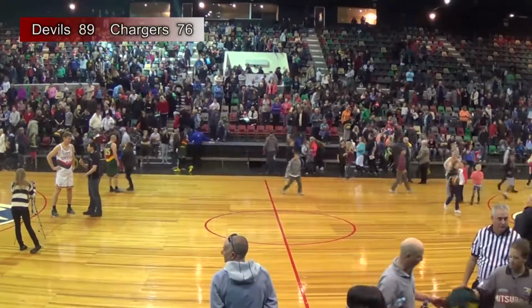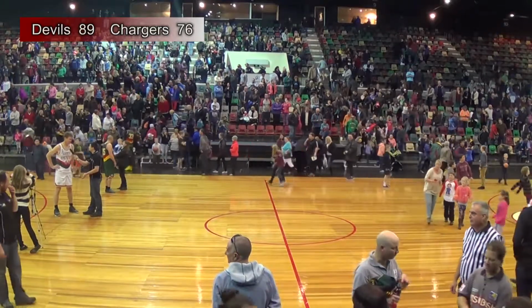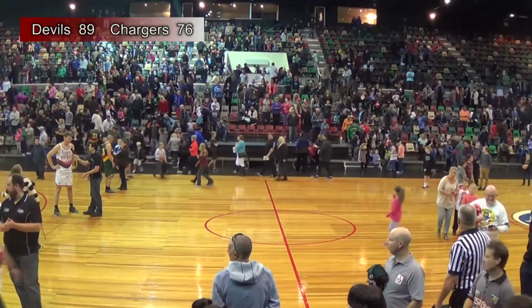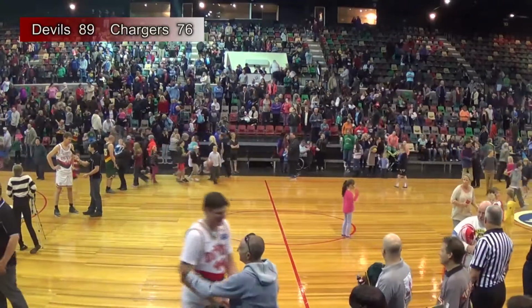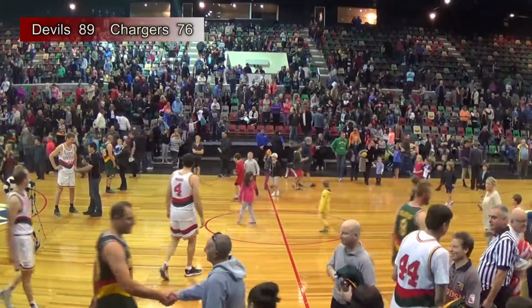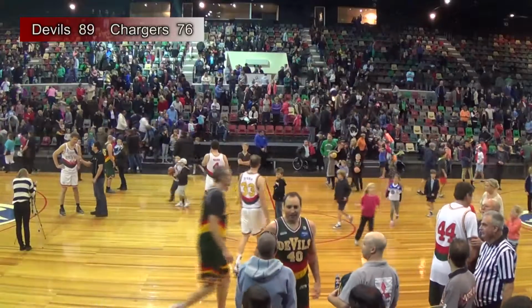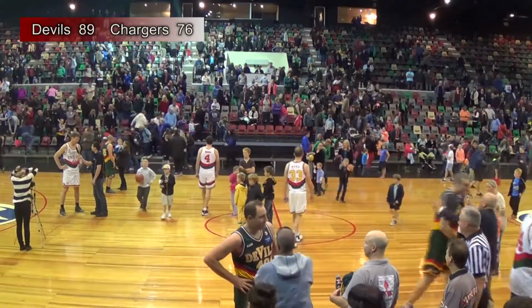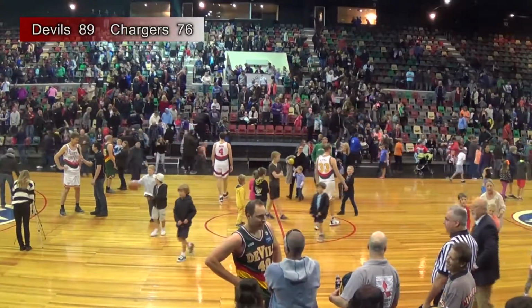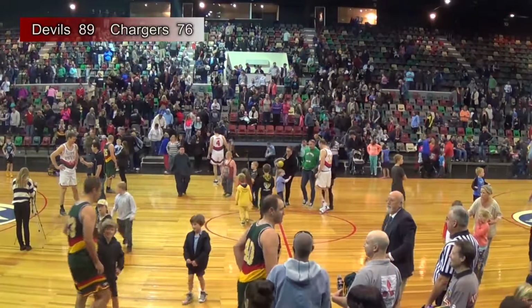So, as also you can see, the fans are coming onto the floor too. They get to have a bit of a shot, and no doubt they'll be having a talk with all the players as well. And good to see the players thanking the referees as well. Good sportsmanship. It's great to see. So we're just about to wrap it up here. I think we're just about nearly done for this afternoon.